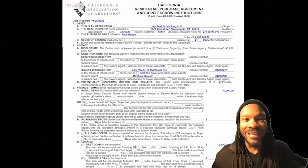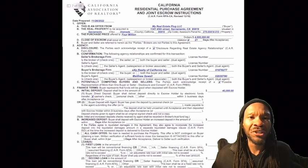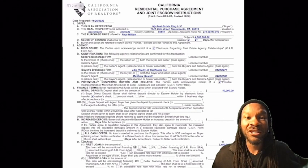If you're an agent, here is something to be mindful of, right? Here's where your information goes, your name, your company's name, your brokerage's name, and license numbers right here. I usually also let the seller put their information in here because that's their information. I don't want to mix it up, right? Then I got to redo it. They got to send me an addendum. I just let them do it. It's easiest.